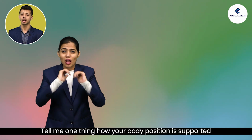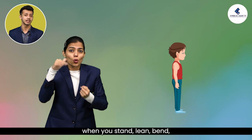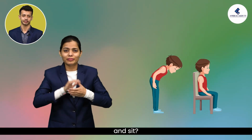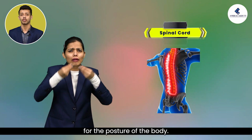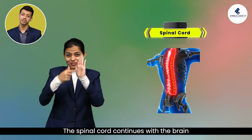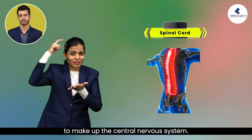Tell me one thing, how is your body position supported when you stand, lean, bend and sit? The backbone or spinal cord gives you support for the posture of the body. The spinal cord continues with the brain to make the central nervous system.